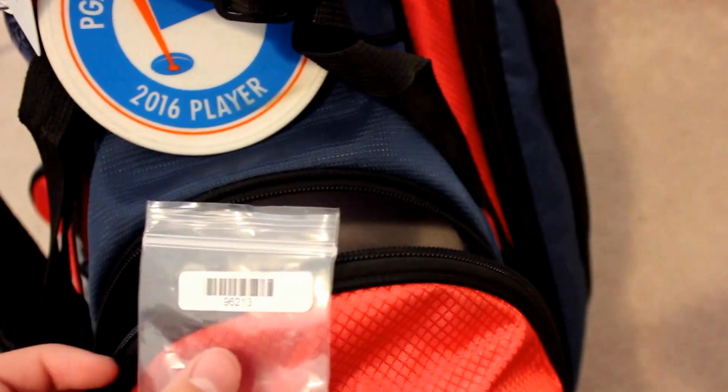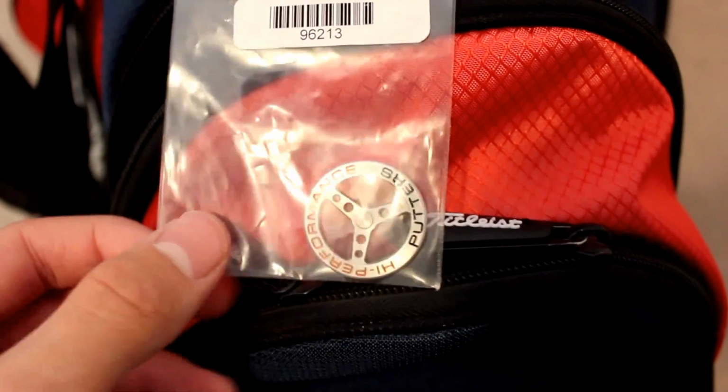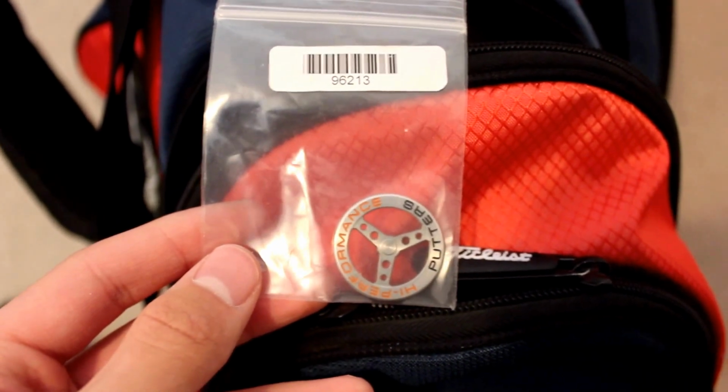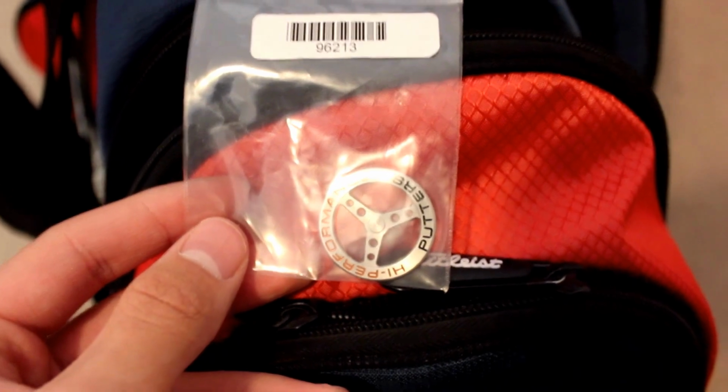Oh, here, this is one of my favorites. Let me focus here. This Scotty Cameron ball marker. Got this thing for pretty cheap, especially considering how much Scotty Cameron ball markers go for. Love this thing.